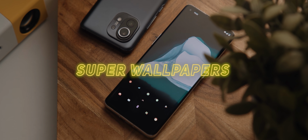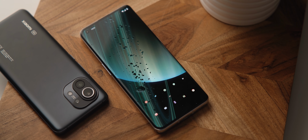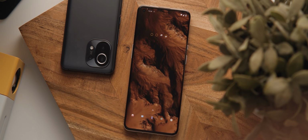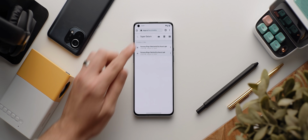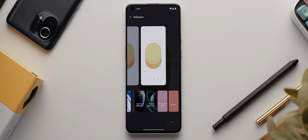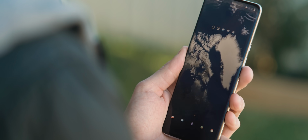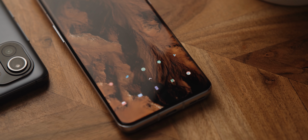Now, if you're someone who takes a lot of screenshots, then chances are you're a fan of customizing your home screen. And if that's an accurate description of you, then the ported super wallpapers from Xiaomi are a fantastic way to really soup up an otherwise dull looking home screen. Each wallpaper is a separate APK file that you download via the Mega file hosting site. And once you install them, they actually appear within your stock wallpaper chooser. The wallpapers are all animated and respond to your touches and swipes. And beyond that, they're all visually stunning to look at as well.